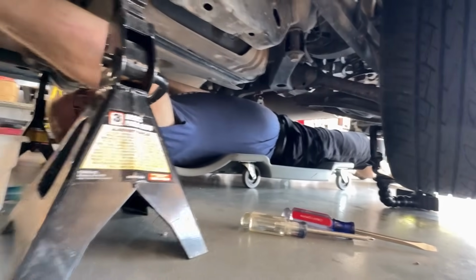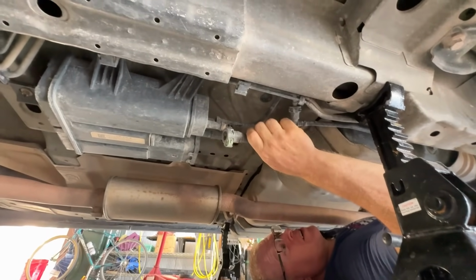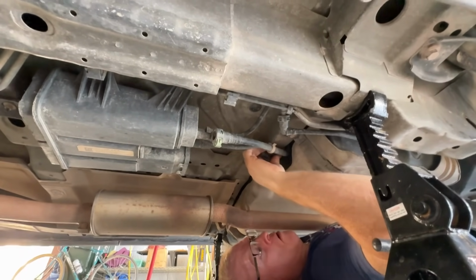So this is the fuel pump pack. See, that's what it was normally like. On top. Oh, you just disconnected. I just disconnected that. Did you disconnect this one too? Working on it.